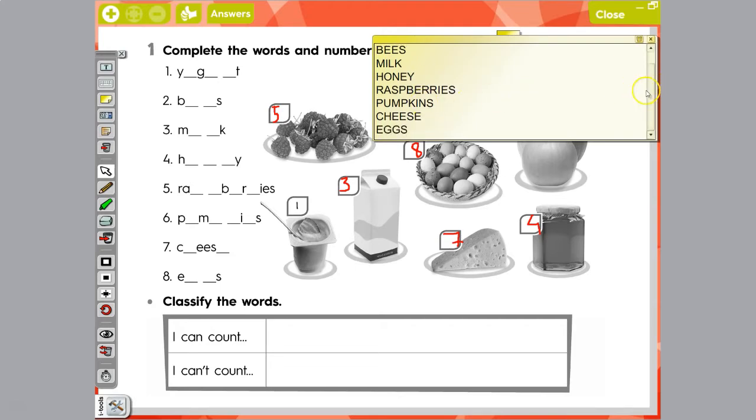Okay, guys. Now let's take a look here. Classify the words. I can count bees. Bees are countable. I can count raspberries. Yes, they are countable. I can count pumpkins. They are countable. And I can count eggs.